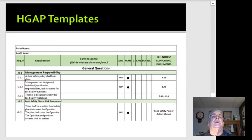Just to give you some examples, here's some of the templates that we use. We do the HGAP Standard template on a spreadsheet, and we have those available. And it basically leads you through. These are the questions on the left, the numbers and the questions based on the standards. In the middle, this is what we do on our farm. This is where we answer. This is what we do. And then if it takes a written policy or a record or whatever, it shows you there what's needed. You see the dots that I referred to as mandatory items.